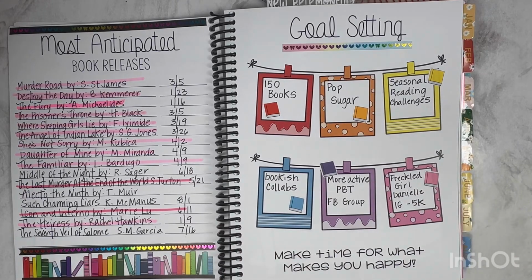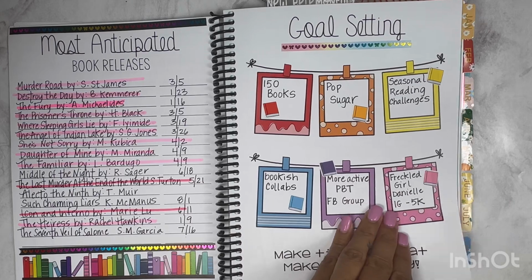We're going to do a goal check-in. These are my initial goals that I set for myself, and there is a space right at the end of June where we will take a look at how I'm doing.